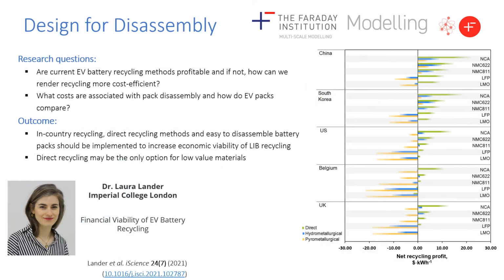Also this year, we published work on pack disassembly to explore the financial viability of recycling commercially available EV packs and to see which pack designs are easier to dismantle and thus more profitable. We also compared costs of dismantling packs in different countries, which affects the labor costs and also the costs of distribution. In addition, we compared the three recycling techniques, pyrometallurgy, hydrometallurgy, and direct recycling, to see which ones are the most effective. Pyrometallurgical recycling is the most widely used, but it's also the most expensive because of the very high temperatures you need to smelt the minerals.